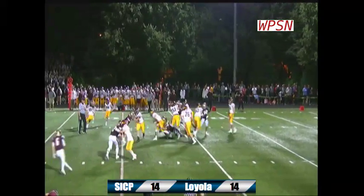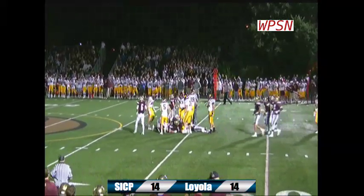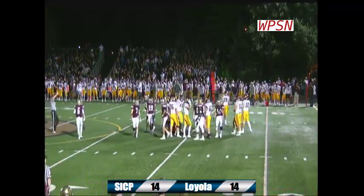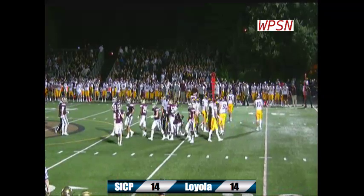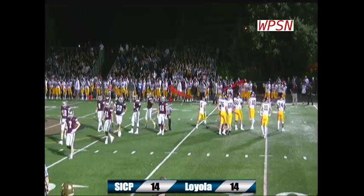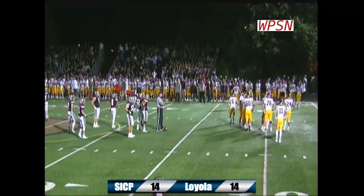Run play for Flores up in the middle. Gain of 10 yards from him. Nice one. Tackled by a very large group of Ignatius players. Yeah. It's good to see the Wolfpack all running to the ball as a team. No one's being left out. Everyone clearly wants to tackle.